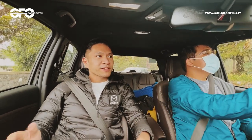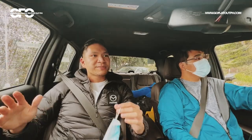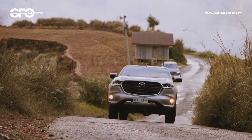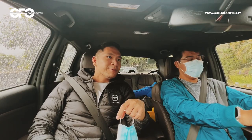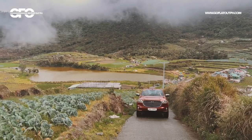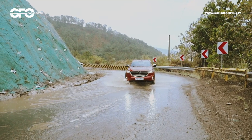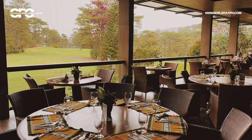Hindi nagbago opinion ko with the BT-50, but you know, we're here now in the Baguio Country Club and it's been a relaxing drive more or less. Handled the curves really well, yun nga lang heavy steering, but handling-wise it was secure, the pickup performed really well and you know, it's a great vehicle for you to go camping with. Now that we're here in Baguio Country Club, we're gonna have a relaxing day for the rest of today, basically.